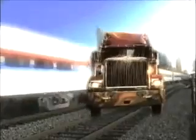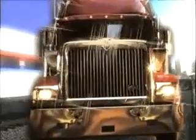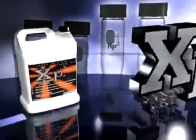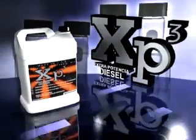Power, speed, ecology, fuel savings. There are a few basic characteristics that engines, boilers, and turbines that use diesel and heavy oil should have. XP Lab is the leader in the development of fuel additives. Xp3 Extra Power, the most advanced technology in existence today. Xp3 is a combination of synthetic resins and organic compounds.